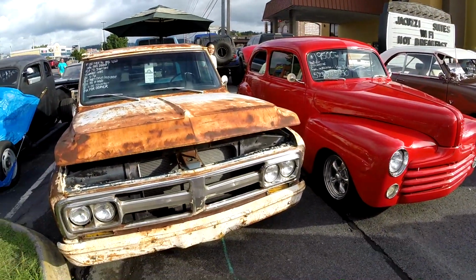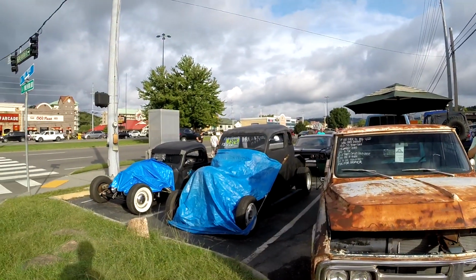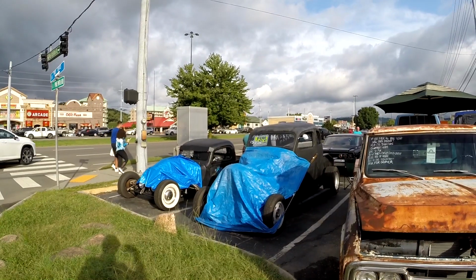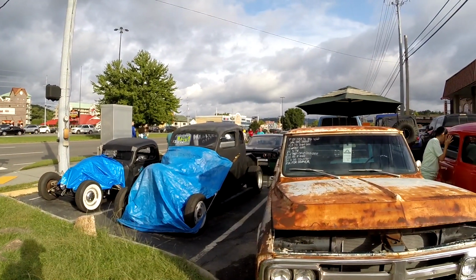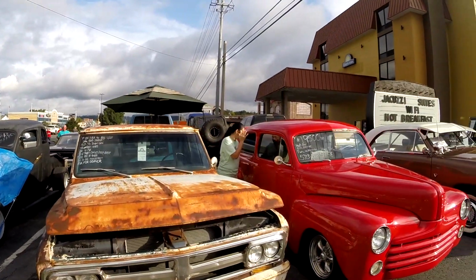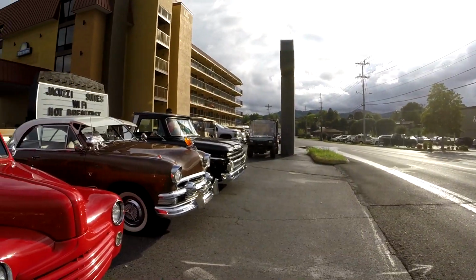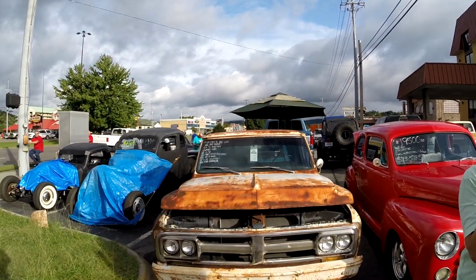So much to offer here at the 2020 Fall Rod Run in Pigeon Forge. Now these guys will be out here soon. You see the sun shining off the cars. They'll be uncovering their engines and you'll be able to see what they've got. The rain is just about all over, so you can see the sun shining now. Sally has moved on out. She knows better than to mess with Pigeon Forge.